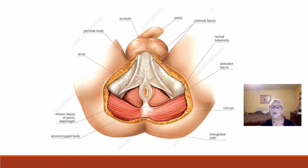All right, so this is the male peritoneum. You can see the inferior fascia. You can see the other muscles there as well. It's just not all that complicated here, but this is the look at what the peritoneum is.